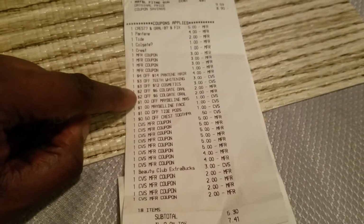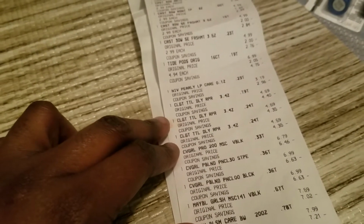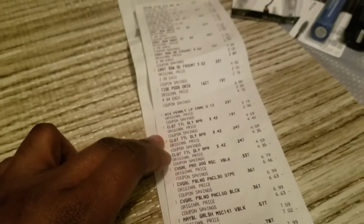And then she applied both of my $2 off $6 coupons to my Colgate. So the Colgate did total to maybe about $16, which was fine, because we had to spend that, I think $10 or $15. What was it? Let me see here. Colgate. Oh, it doesn't say. No. Oh, it was a buy 3.